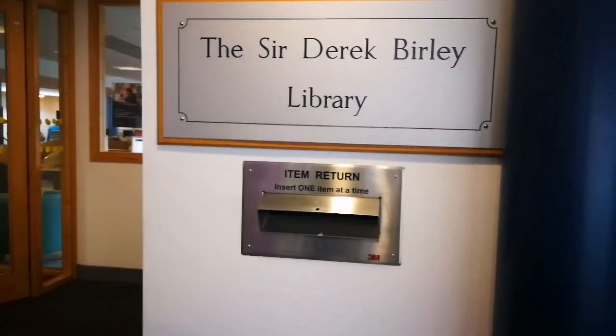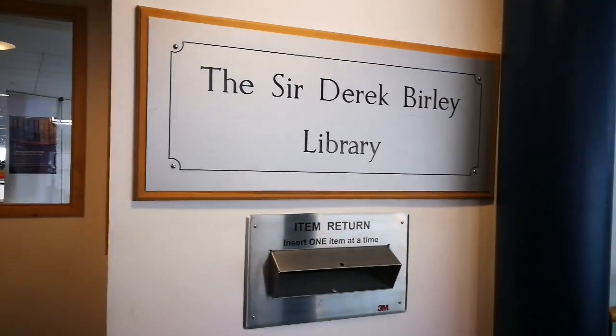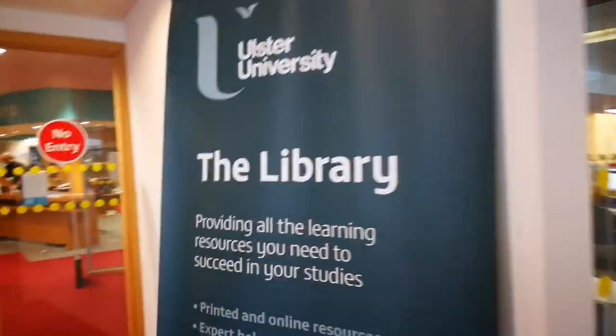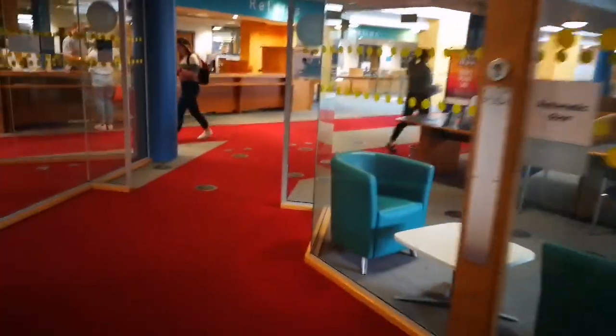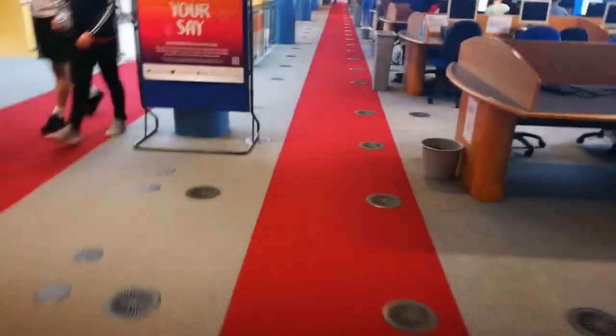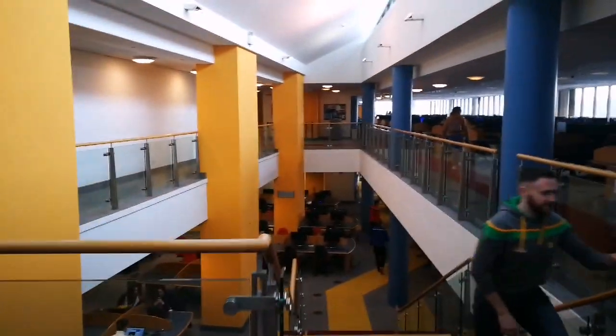So this is Sir Derek Burley Library. That's the entrance. That's the library. Just to show you a feel of the library. And as you can see, that's the library. There's more room downstairs. So guys, you better consider this university. There's even more room underneath there.